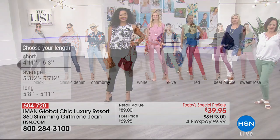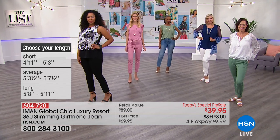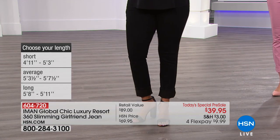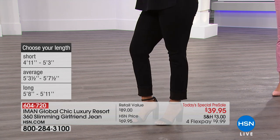The girls are cuffing and wearing them down. I like them down, but I also like them cuffed. So you have that option. You can wear them both ways. You can wear them down, you can wear them cuffed. They are so, so adorable.